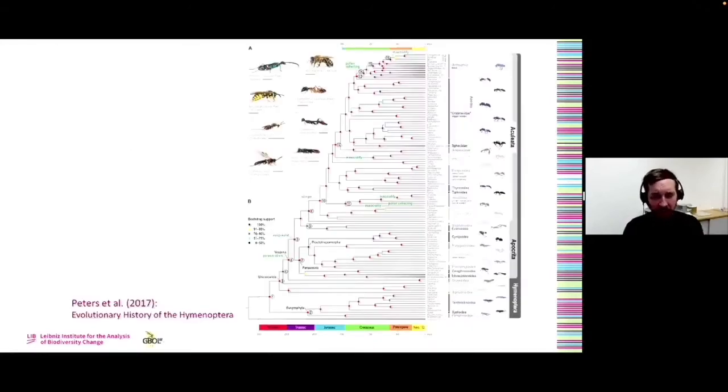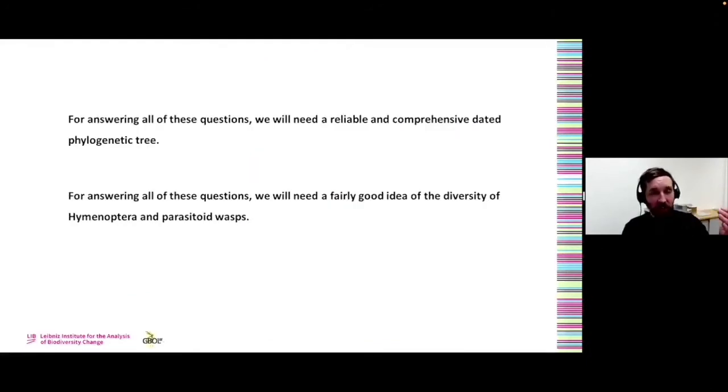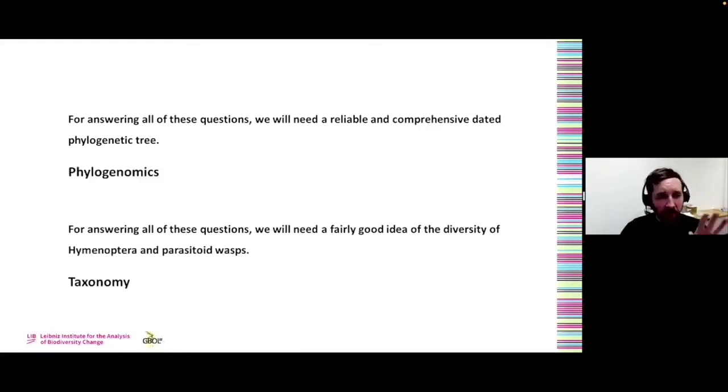And remember that we have this phylogenetic tree, but this is by far not detailed enough to really get your head around this question and understand what's going on. So for answering all these questions, you basically need a good tree, and then you need a fairly good idea of the diversity of, in this case, Hymenoptera and parasitoid wasps. The first one is delivered by phylogenomics, the second one by taxonomy. And you can also translate this into a fairly well illuminated biodiversity. You need that knowledge to be able to understand what's going on in the evolution of the group.